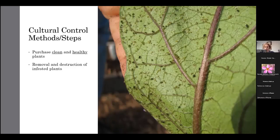Cultural control, first of all, purchase things that are clean and healthy. When you go to the nursery, don't assume that the bugs aren't on those plants. It's plants. They will find it. Look underneath the leaves. If the insects are there, the bad bugs are going to hang out on the bottom side of the leaves. So this is an eggplant leaf, I think, but there are aphids all over it. That stuff that kind of looks like dirt, those are aphids. If you can get yourself a loupe or a magnifier, so you can see things more clearly, you can differentiate between dirt and a bad bug, right?